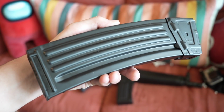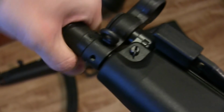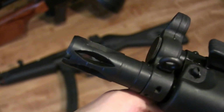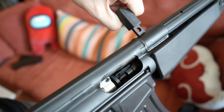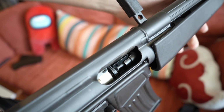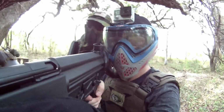This isn't the full review, but of course you get 14mm counterclockwise threads under the orange flash hider that I already took off to put on the steel one in the box. We get a rotary hop-up that clicks and guides BBs through a 270mm inner barrel, but we don't have a MOSFET or an electronic trigger unit of any sort.